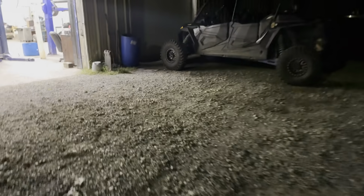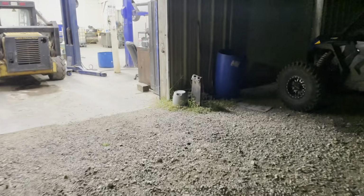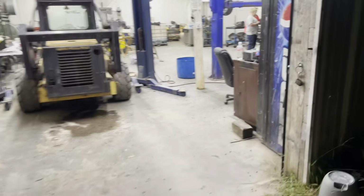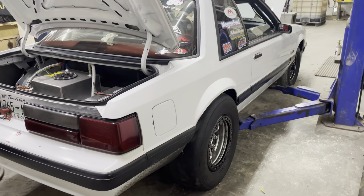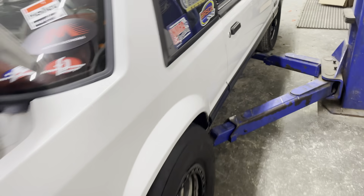All right, I gotta get back here and get to work. It's like 12:30 in the morning. God, this thing looks sick with these radials on it and these wheels. Get the parachute on this thing. This thing is going to just absolutely look magnificent.